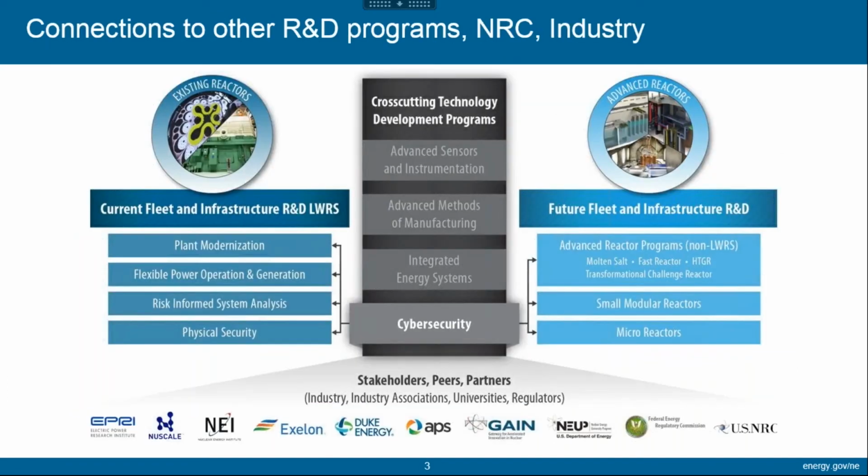I'll very briefly touch on the interactions with other programs. If you've been in any of the other briefings on cross-cutting technology development or will be later, most of them have in common that the research is done on a topical area, but the implementation will generally, as the technology matures, be accomplished in conjunction with or even thoroughly managed by one of any other programs.